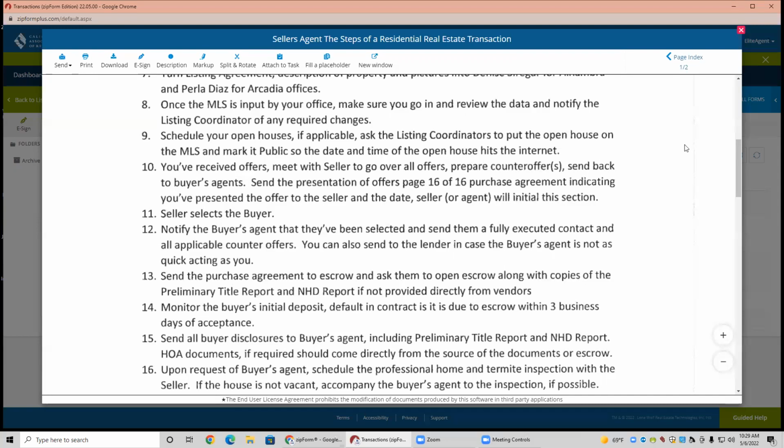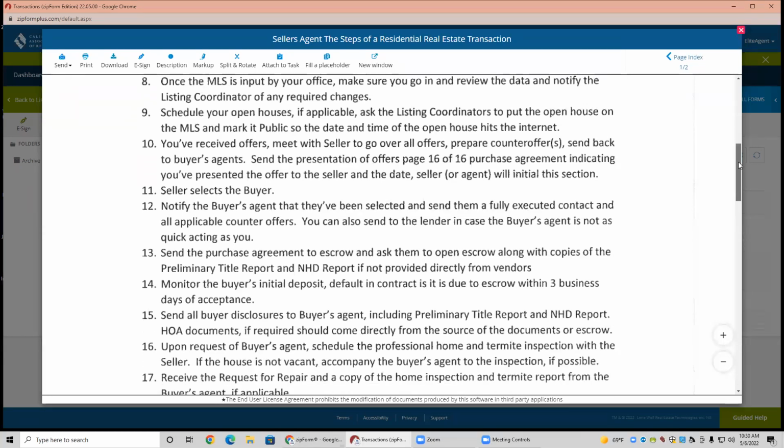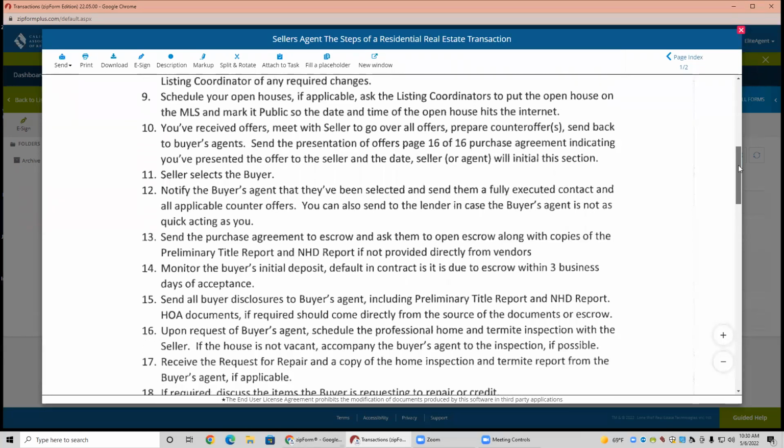So by marking your open house public, it is going to flood the internet. So you'll see Redfin, all of them, Zillow, Realtor.com, because you marked that open house public, it's going to flood the internet, and all of those other sites are going to be advertising your open house. So as long as you ask them to mark it public, it is going to hit the internet big time, and everybody can see your open house date and time. So that's a really nice feature.